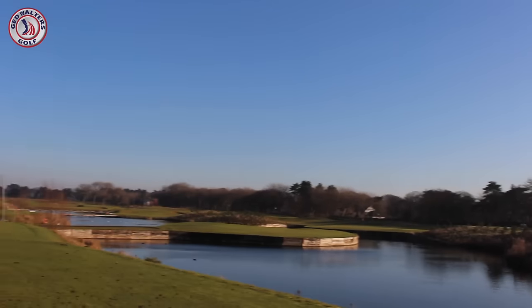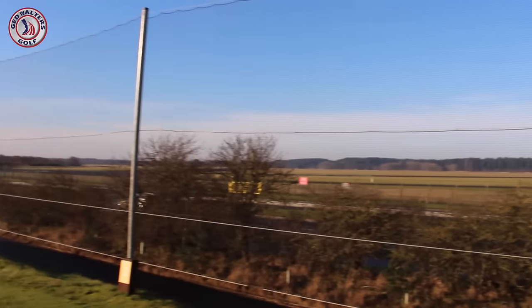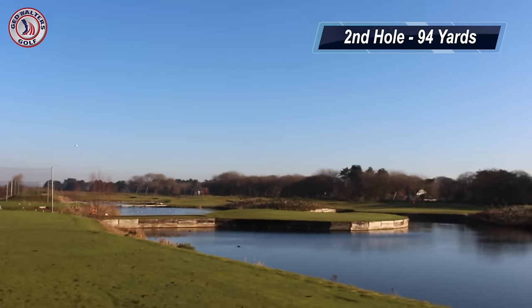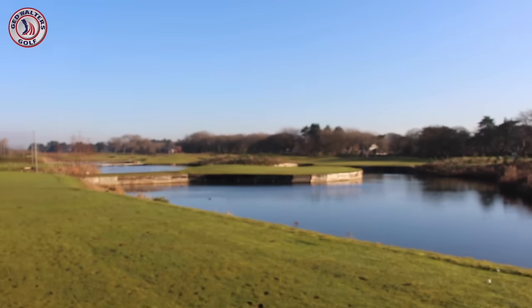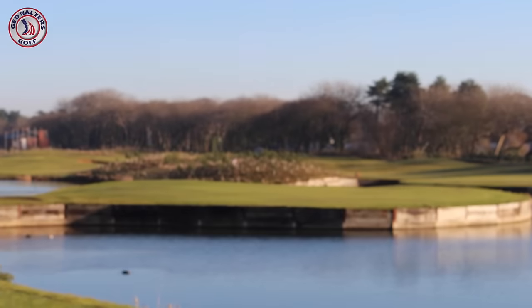You can probably hear the noise in the background. We are quite close here to the main road as we go through the bypass between Liverpool and Formby. So, 94 yards. We've got 94 yards into this flag. This hole is designed on the 17th at Sawgrass.